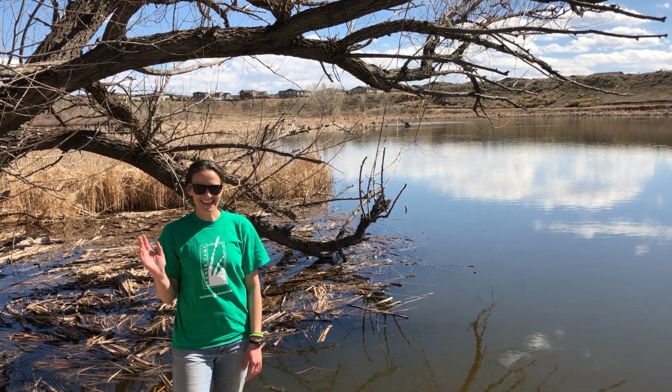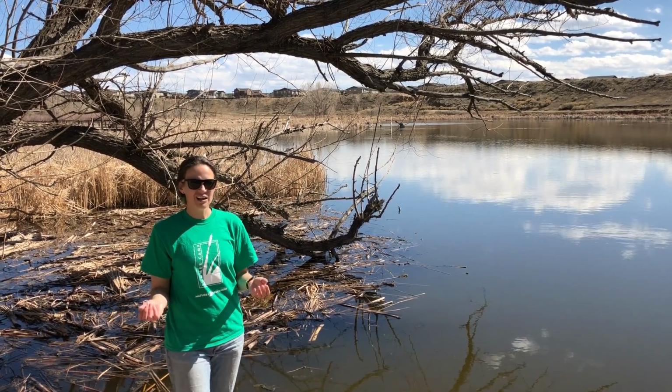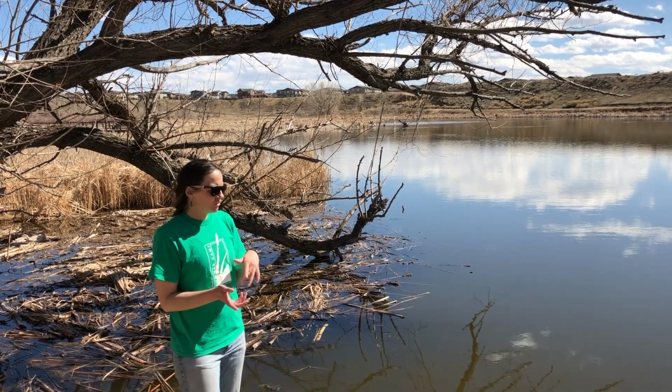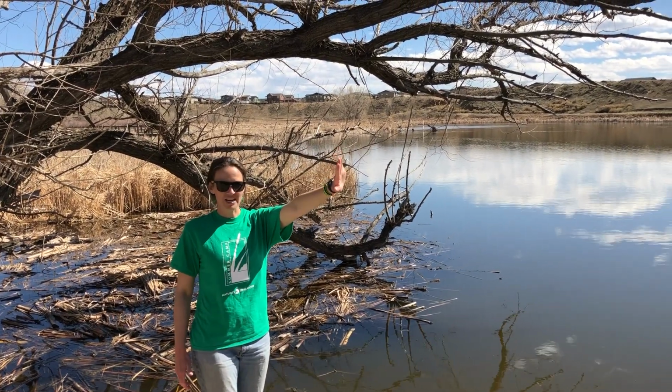Hi, this is Heidi again, here at Bluff Lake, another one of our sources of water here in Bluff Lake Nature Center. There's a few good access points to get close to the water. Here's one, but it's kind of steep. You may be able to see behind me the boardwalk, and we also have a bird blind.